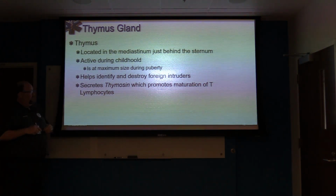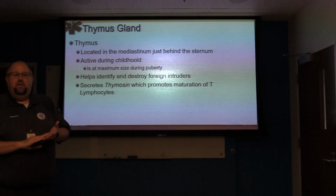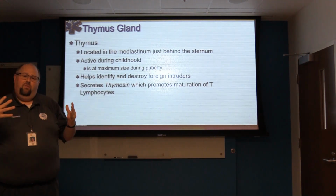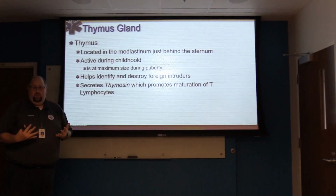It secretes thymosin, which promotes the maturation of T cell lymphocytes. So when we talk about the immune system, we have helper T cells, killer T cells. That's all part of the process that we have to fight off infection. So this is an important gland as we're growing that helps keep us healthy.